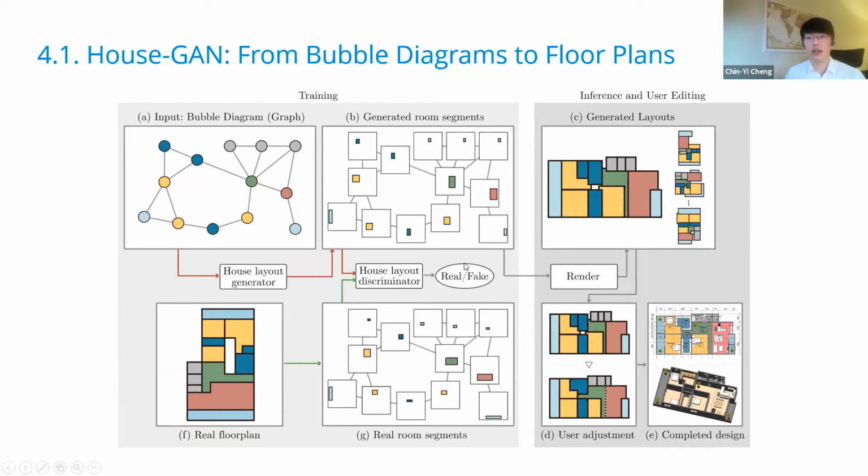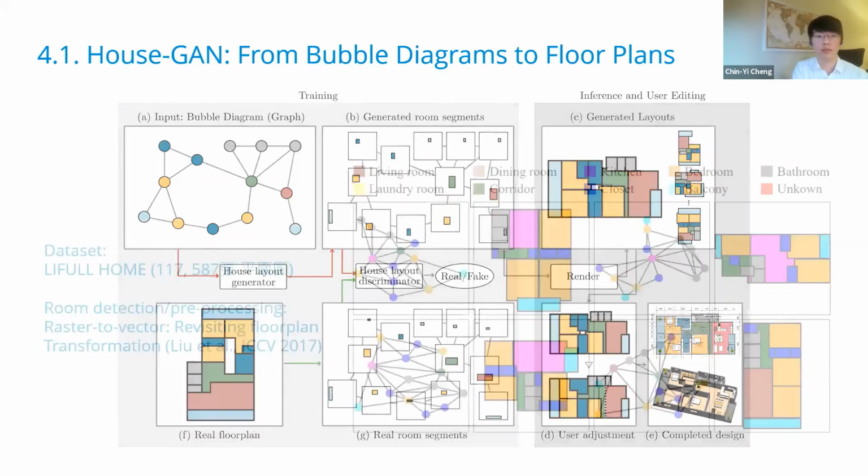So with this input, the model will be able to produce different layouts by considering these relationships. And then there's another model, which is the discriminator, which is trying to learn to distinguish the real floor plans from those generated floor plans. By training this new pipeline, the model will be able to take in the bubble diagram and produce different good layouts.